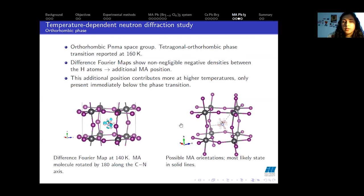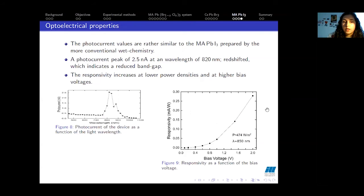So again, and finally, we do some optoelectrical characterization with this new sample. And again, we find that the best responsivity is for wavelengths of 820 nanometers, which means that the band gap is a little bit shifted, so it's not technically as good as the previous MAPI made with other techniques. However, the rest of the properties that we tested show similar behavior. So we're very happy in general with these results. And that is basically it for my results part.